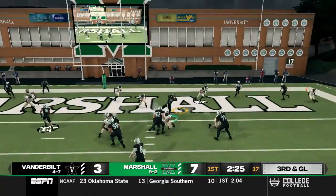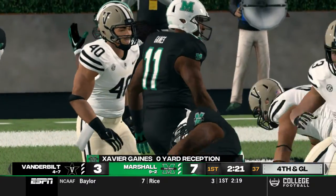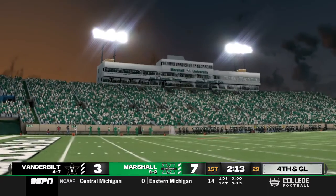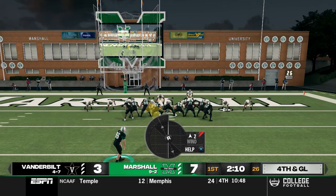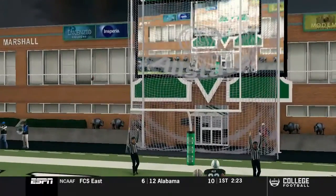From the 1 yard line, third down. Nothing gained on the play. Well, it's a good job here to just secure the football, but he just doesn't have enough speed to turn that into something big. He gets it up, and the field goal is good.